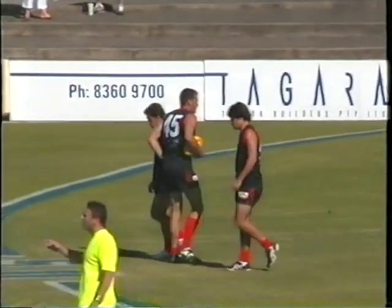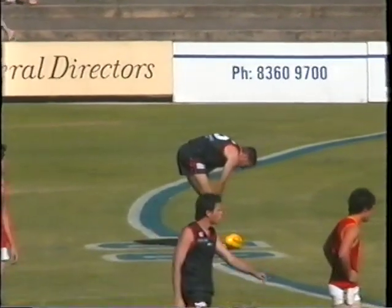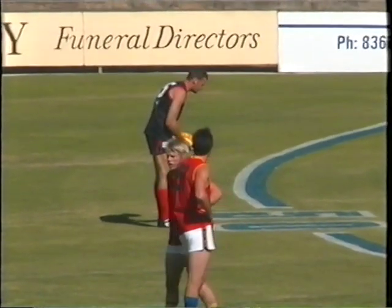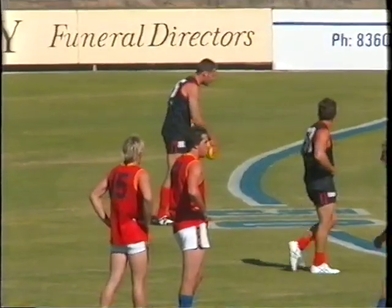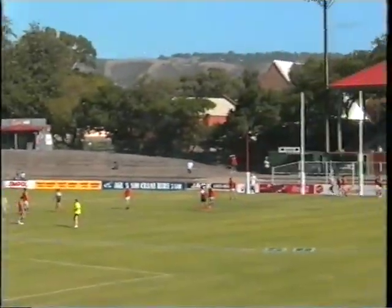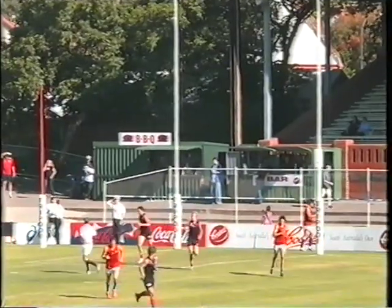Front of the pack. No, hang on, it's not Yeomans. Derek Clark, number 45. But all the same, taking a good mark and an opportunity to get Norwood's second goal on the board. That kick, looks like he's gone away to the left, through for a minor score.